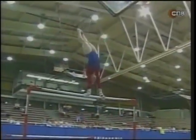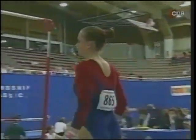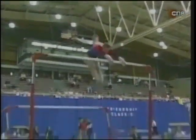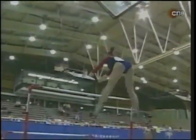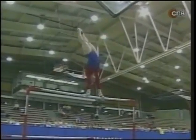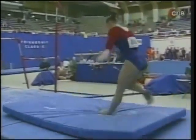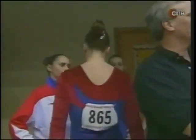Very nice bar routine. She flows very nicely from one skill to the next. Great form. Nice high double front dismount. Suzanne Harms, part of the team here from the Netherlands, born and raised in Amsterdam. Here she does it. Toe on blind change, full twist into her Jaeger. Very nice combination. She'll do another toe blind change right into her double front dismount. Opens up a little early for that 1 step backwards. Suzanne Harms, her score 9.35. Good score for her on the bars.